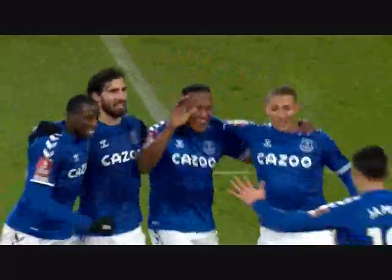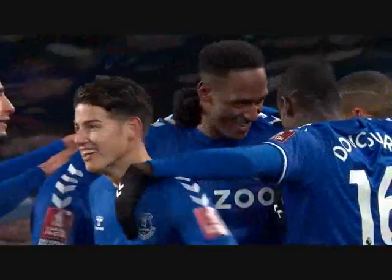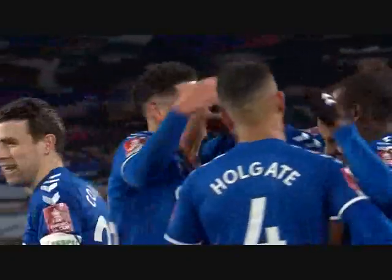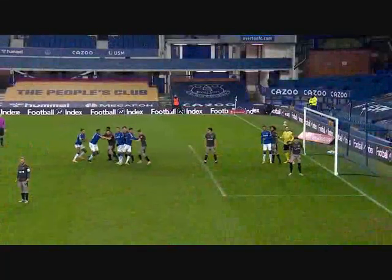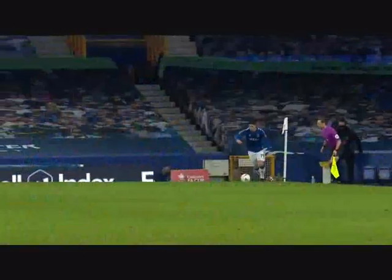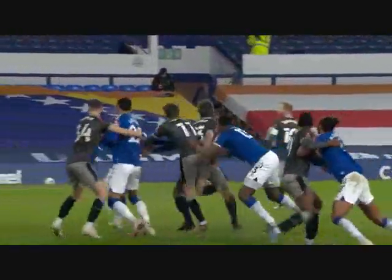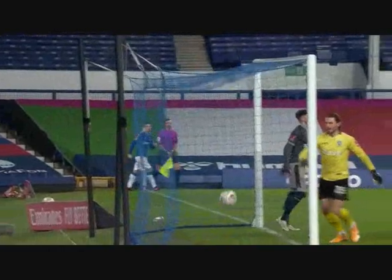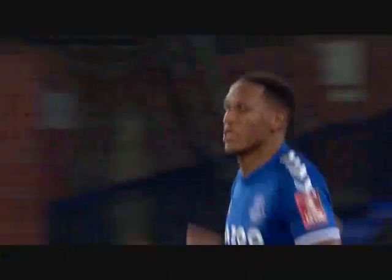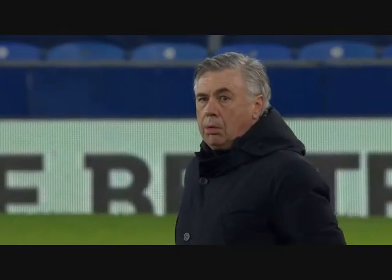Well, he's done it again. Rodriguez has picked out his Colombian international teammates. Yerry Mina gets his 3rd of this season, and that surely is enough now for Everton. Just a couple of minutes after Richarlison headed home, Yerry Mina does the same. James Rodriguez firing in those corners from the right-hand side, and there's Yerry Mina doing the rest. Always a threat inside the opposition penalty area from corners. Yerry Mina heads home and Everton lead Sheffield Wednesday by 3-0.